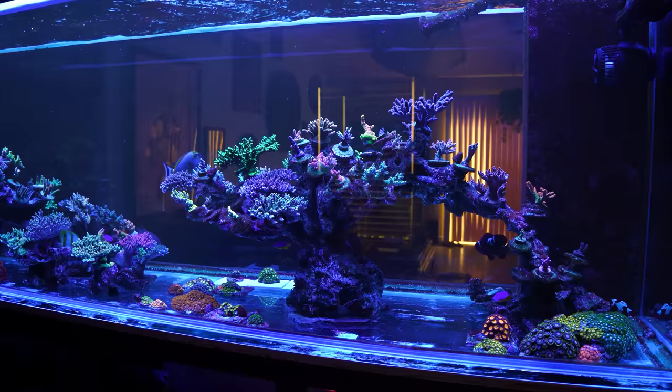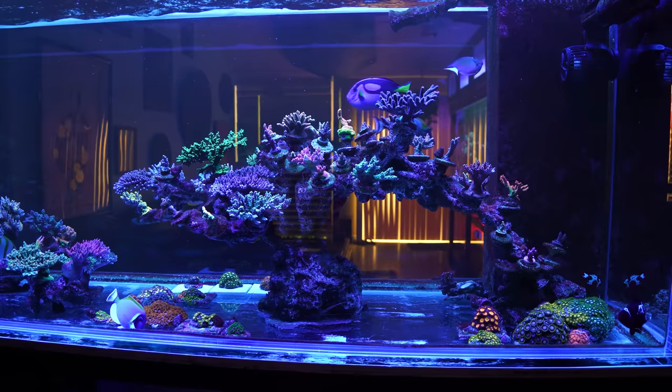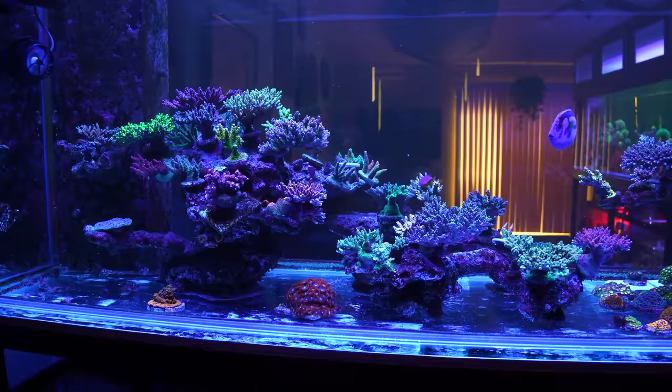How long has this tank been running? A year now with livestock. And you started everything from single frags, or were some of the colonies a little bigger? Some were a little bit bigger, they were grown out in my other tank before, my 220, before I ended up having to replace it, so I moved them all over. I had some in my other system as well, but yeah, they're all started from frags. And you said this one's been running for about a year with livestock, maybe about a year and three months with cycling.